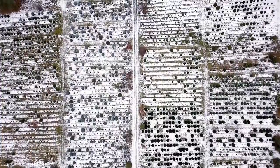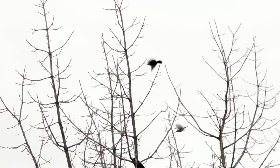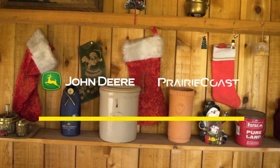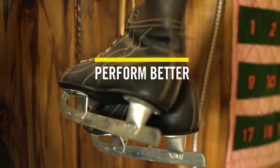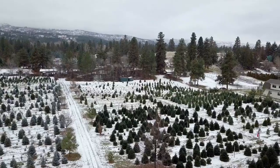We have close to 10,000 Christmas trees. 10 different kinds of trees. My name is Dick Volkmann. I'm part owner of this beautiful Christmas tree farm.